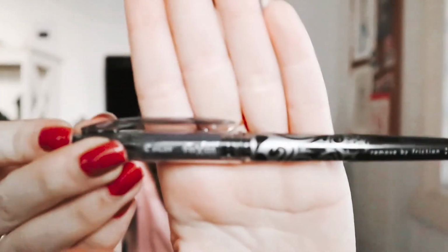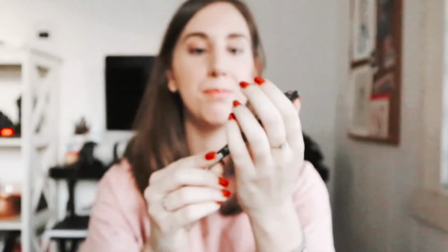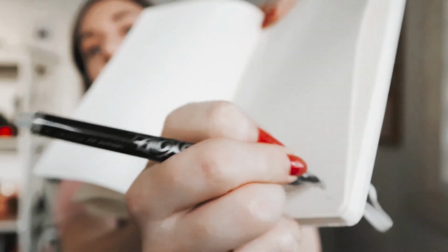This is a... are you gonna focus? Yeah, it's a Pilot Frixion erasable pen. Biro? Gel pen? Somewhere in between, I guess. Allow me to demonstrate. This is probably pretty old news, but I've never had an erasable pen until quite recently. Oh no, I made a mistake.